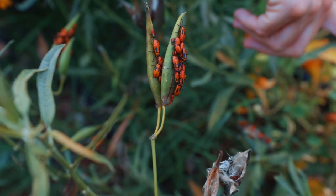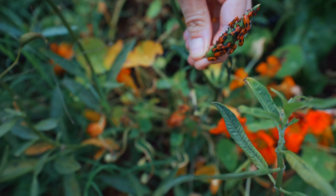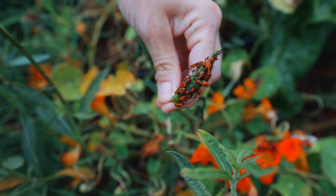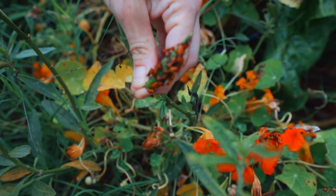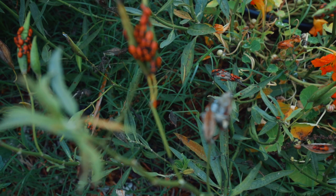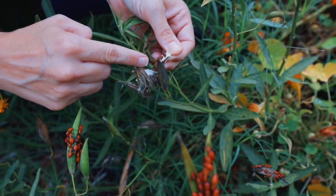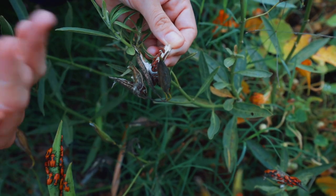You can see that these guys are actually feeding on the aphids. Hey, there we go. So there's babies in here. See little babies? And I know it's kind of gross, but they're not posing any other threat in the garden. They're gonna eat the seeds in here, which I don't care because this plant is gonna put out so many seeds that it doesn't matter, I can share.